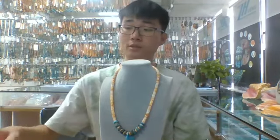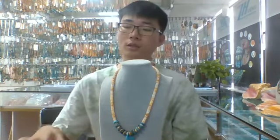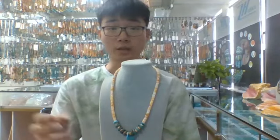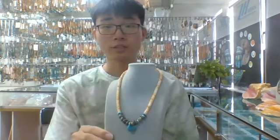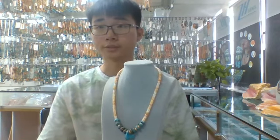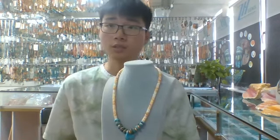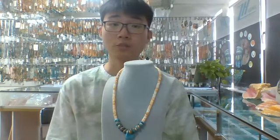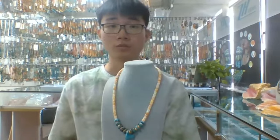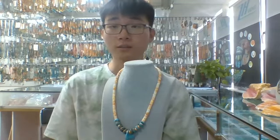Just beside me, there are so many multi gemstone necklaces we need to show you. And this one, like the others, we keep as a simple necklace, only one string in our office. If you're interested in this one, we can make the bulk order for you very easily.